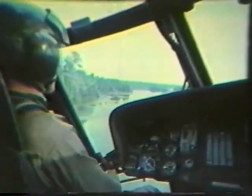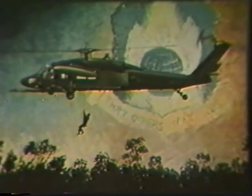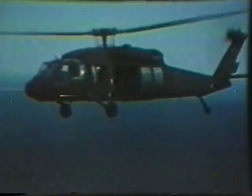In a first step toward modernization of its helicopter rescue capability, the U.S. Air Force will begin flying UH-60A Black Hawks in 1983. They will serve the essential needs of the Aerospace Rescue and Recovery Service before the introduction of the HH-60D Nighthawk Rescue Helicopter, another Black Hawk derivative.